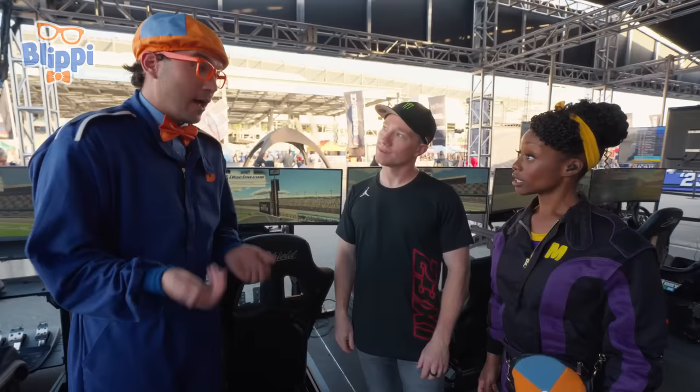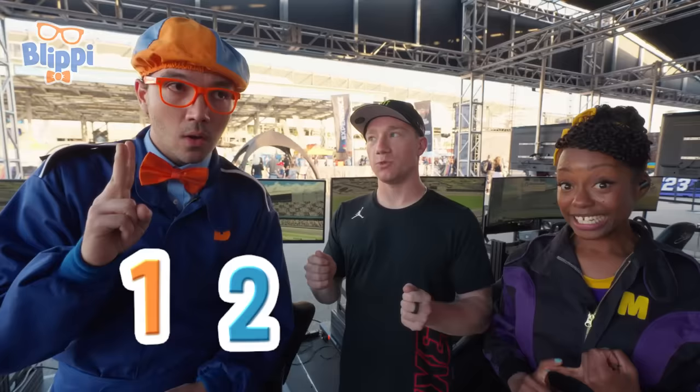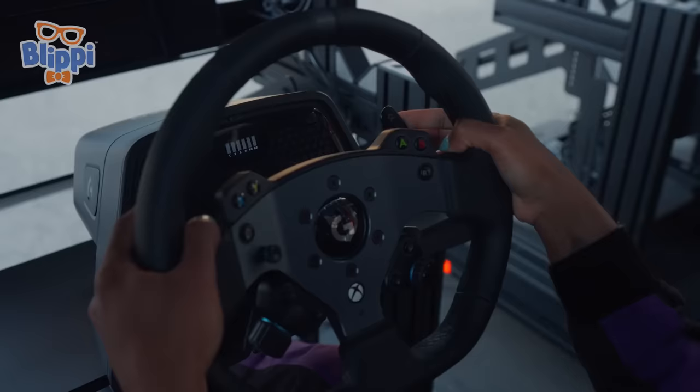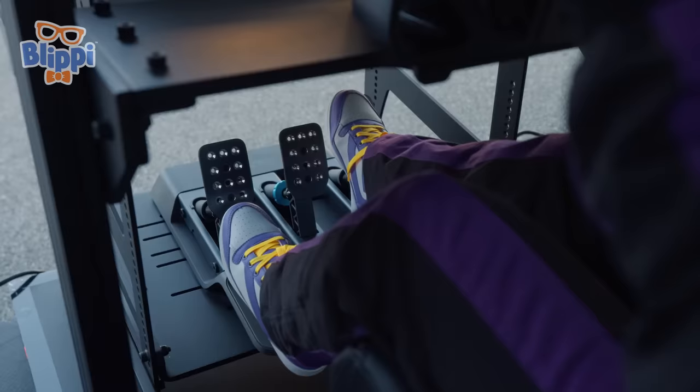I absolutely can. We got 3 simulators here and three things to keep in mind at Daytona. Don't lift off the gas. Be very smooth with the steering wheel. And don't hit the brake. Whoa. Don't hit the brake. Those are pretty straightforward tips. So this is the steering wheel. On the steering wheel here, you'll have the shifter to go up gears on this side, and this is to go down gears on this side. Under here, you got the gas pedal on the right, the brake in the middle and the clutch on the left.